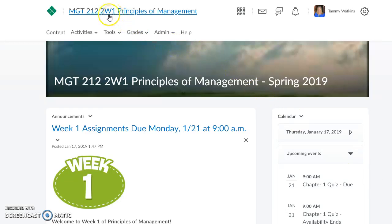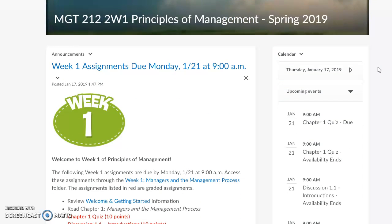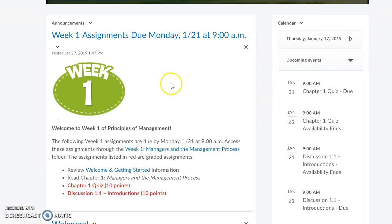When you first log into D2L, you'll come to this home page for Principles of Management for your spring course. To get back to this screen, you always just click on the title of the class, and that'll always bring you back to this home page. On this home page, I will always post the latest and most current information.